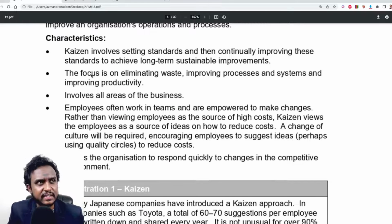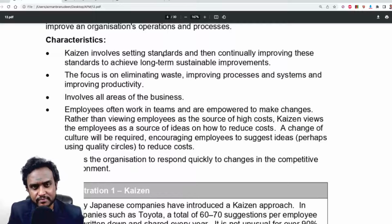Okay, so let's take a look at some of the characteristics. What happens in Kaizen is that first you start by setting a plan. You have a plan, and then you continuously improve the plan, so that you can achieve long-term sustainable improvement. You build the best plan you have to start with, then you work on that, and slowly you try to improve your plan. So if your estimated cost for a product is 18, maybe you have a target saying, no, I want to get it done by 16. So you try to hit that 16 with time, with small incremental steps.